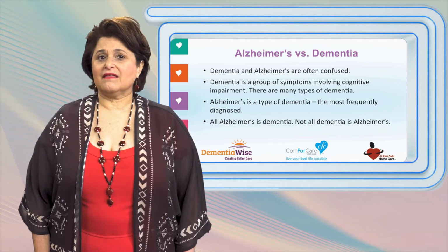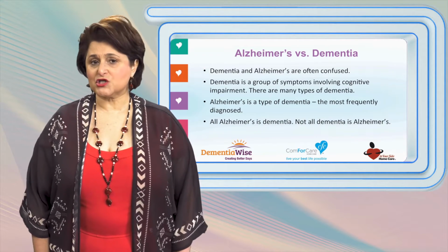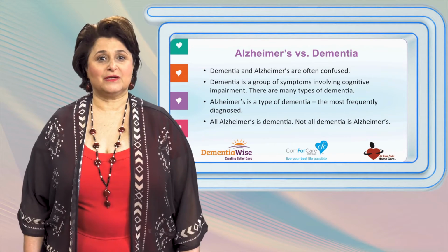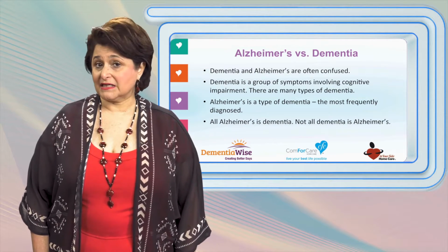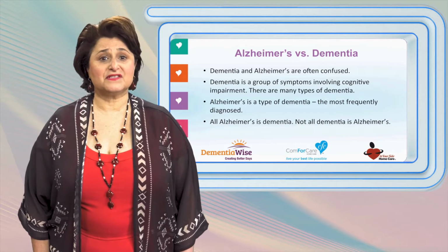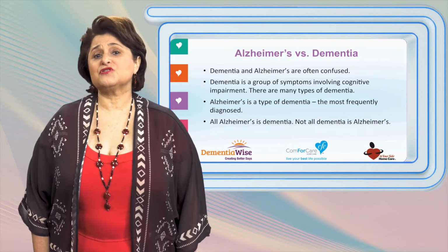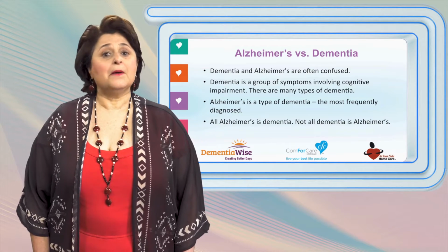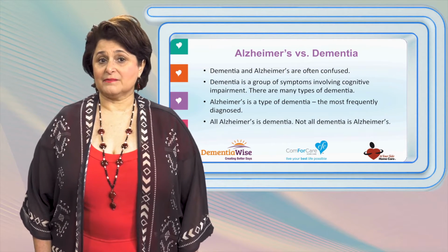First, I want to say that dementia and Alzheimer's are terms that are often confused, and I want to straighten those out so that you understand what I'm talking about. Dementia is a group of symptoms involving cognitive impairment, and there are many types of dementia. Alzheimer's is a type of dementia. It's the most frequently diagnosed type. But all Alzheimer's is dementia, and not all dementia is Alzheimer's.